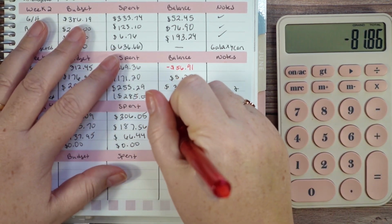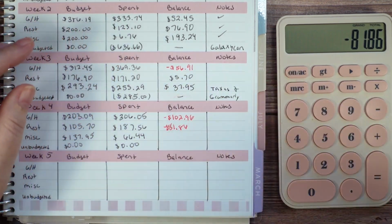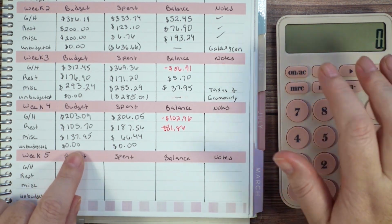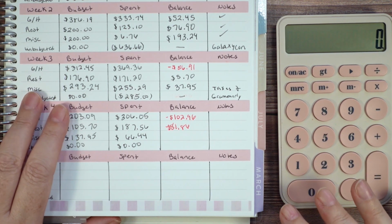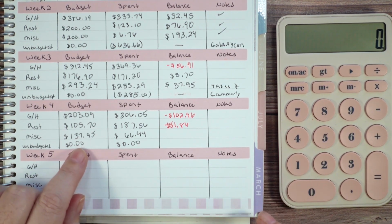I was over by $81.86. I do hope this weekend we do well because we are going to the movies. We're going to eat plenty before we leave, so we're not buying too much. I'm not counting popcorn or soda or anything for that as eating out. It's entertainment, not eating out restaurant rice. So I don't think that would be breaking Lent.